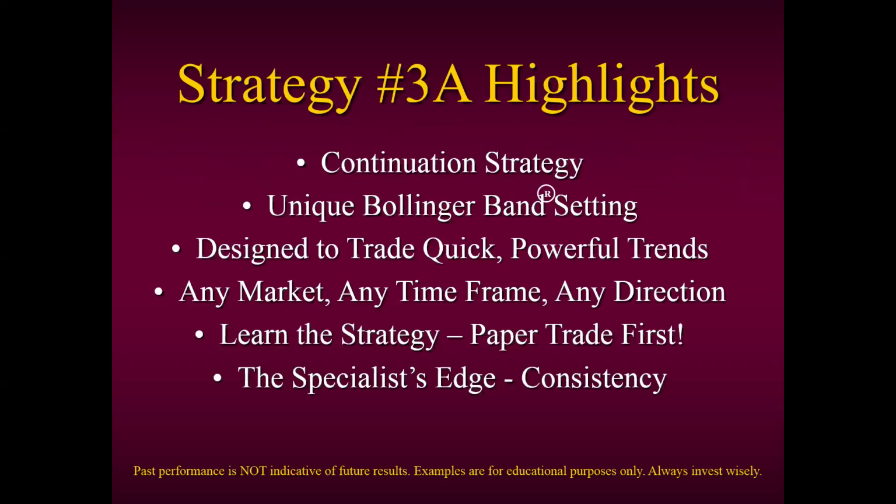It's a continuation strategy. And what does that mean for those of you who are not familiar with that term? Well, a continuation strategy looks for a trend to already be established. It doesn't wait for a pullback or a sell-off to buy at lower levels. It looks for some type of confirmation that it's going to go higher, and so you simply jump on board because the trend has not ended yet.